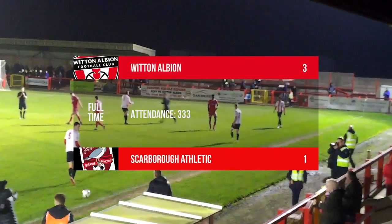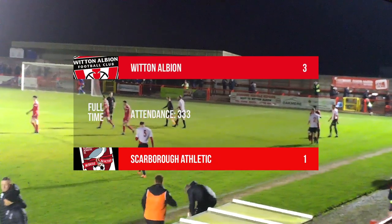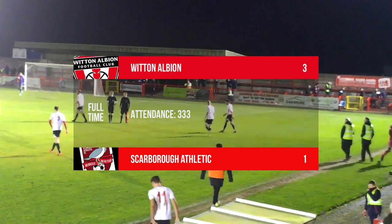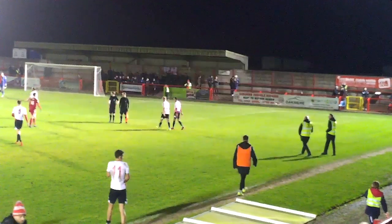Final whistle. Witton Albion 3, Scarborough 1. Witton climbing back up the table.